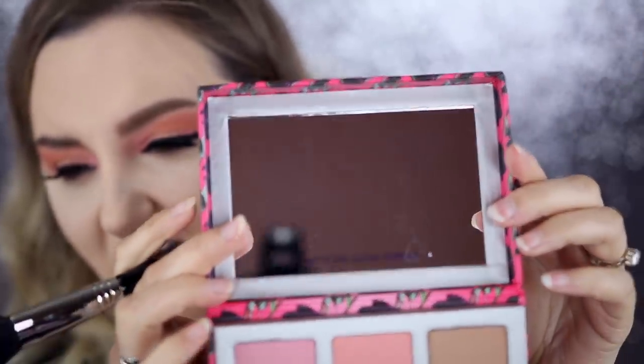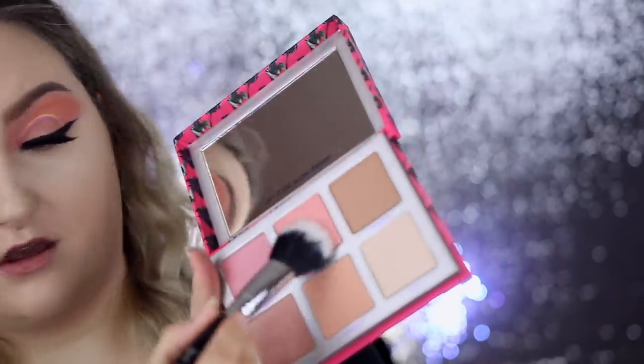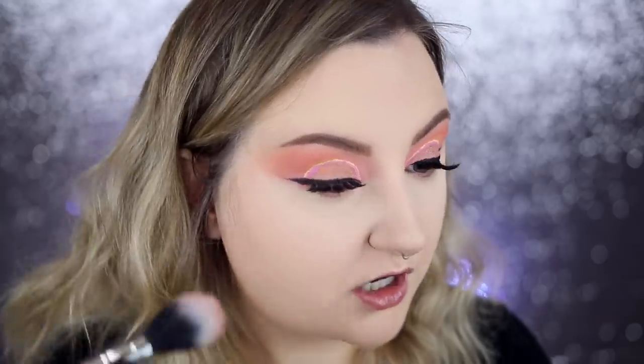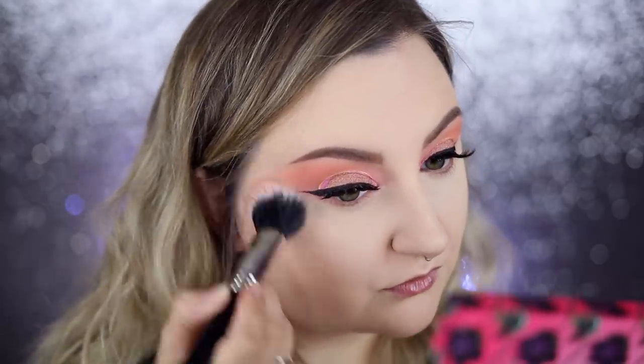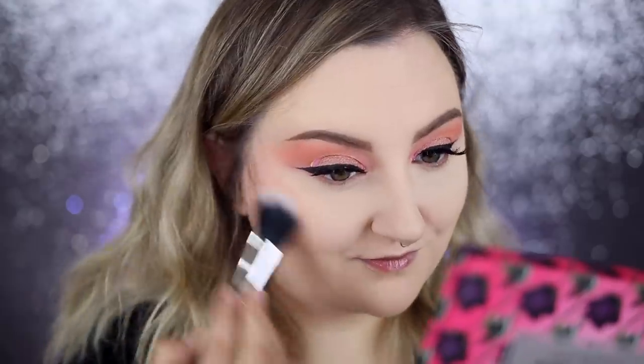Oh, that's not satisfying, Urban Decay. All right, so I think we need warmth. I'm gonna go in with this middle shade here, which is Score. I'm really gonna try to warm up my cheeks. This is the Sigma Duo Fiber Powder Blush Brush. I can't say blush brush to save my life. It just comes out brush brush.